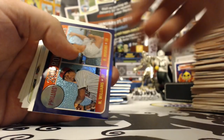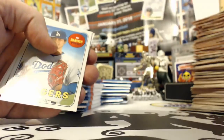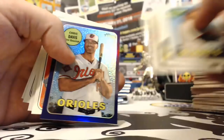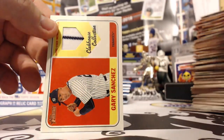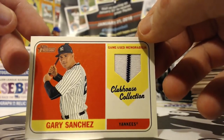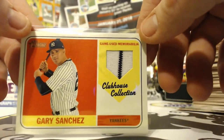All right, Rhys Hoskins and Nick Williams, rookie stars purple. Kenley Jansen short print for the Dodgers. All right, Chris Davis with the Orioles, purple chrome, and behind that, Gary Sanchez. Clubhouse collection for the Yanks with the pinstripe. There you go, Yanks. The famous Yankee pinstripe.